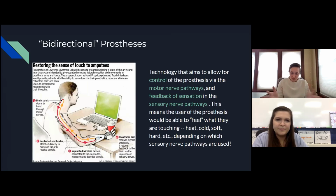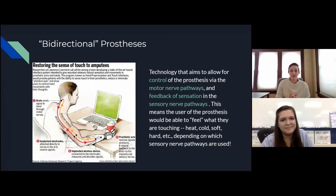And the big, great future of prosthetics is that someday, hopefully, anyone who requires an upper limb or possibly lower limb prosthesis too, we'll have these bidirectional prostheses where the motor nerves from your brain will be sending information to control the prosthesis, and the prosthesis will have sensors in the hand and the wrist that can give you feedback through your sensory nerves about what you might be touching. So there could be sensors that sense hot and cold, or the feeling of something soft versus something hard, and that eventually over time will be very much not quite replacing the function of the human body.